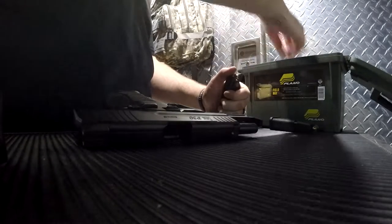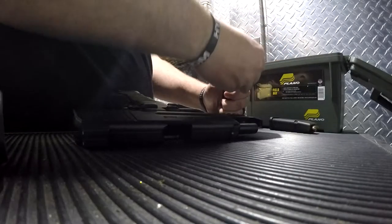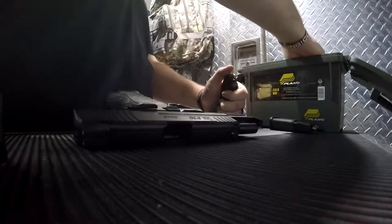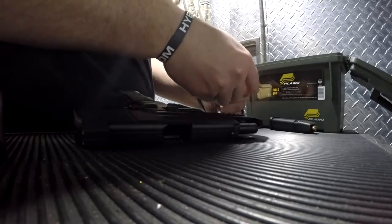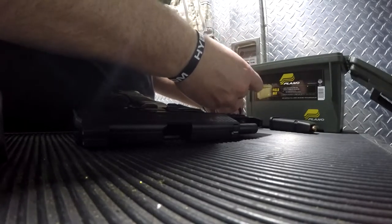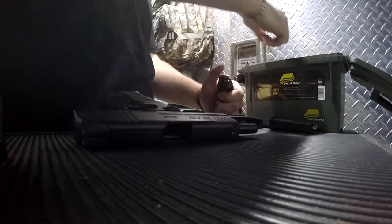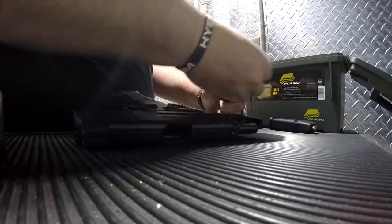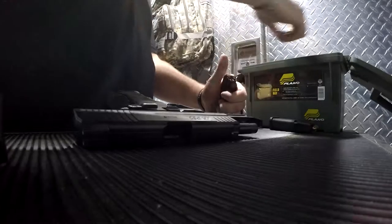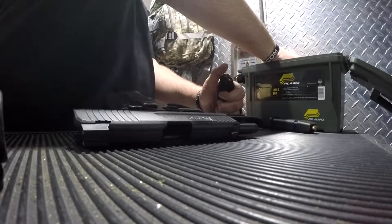So that way I could tell you guys exactly how, maybe not exactly how, they go, if you're comparing them back to back. But I just wanted to really be able to describe how well you can go from one gun to another. So I can go from the Glock to this gun, back to the Glock, and be able to continuously shoot fairly accurately.